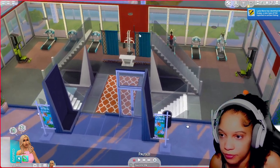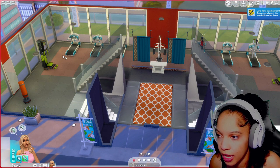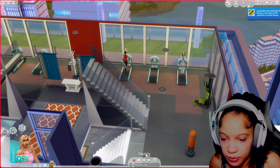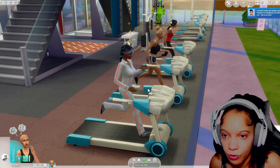All right, y'all, we're at the gym. What they got for us to work out? We can go on the treadmill or we can go work. Okay, we ain't finna be lifting weights. We gonna be really cute, y'all. We're gonna find us a little spot right here. Right, there she goes. She changed to her work outfit.